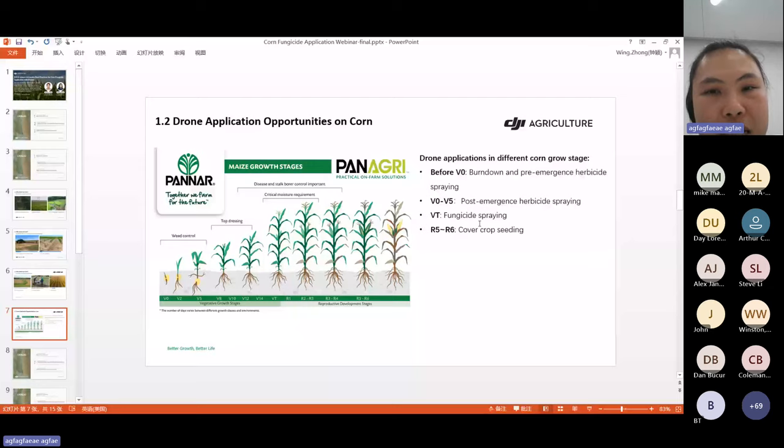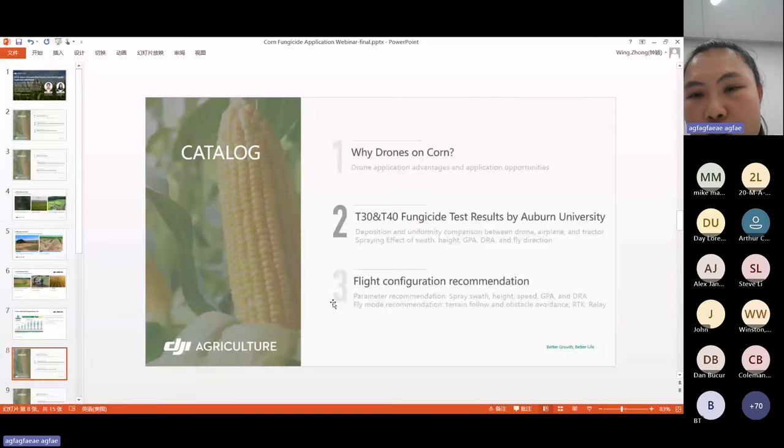So now let's get to session two, T30 and T40 fungicide test results by Steve Lee from Auburn University. Steve, please take over and you could share your screen.